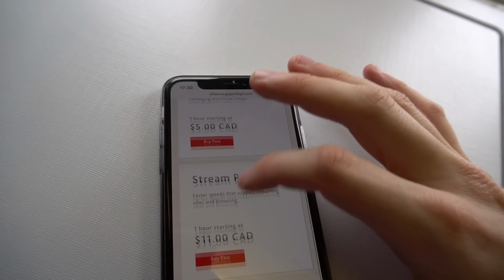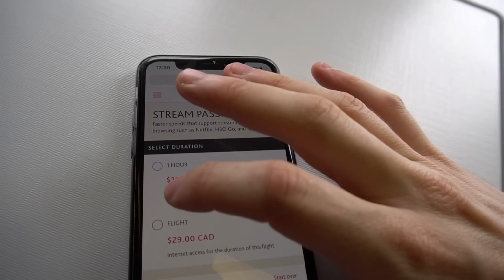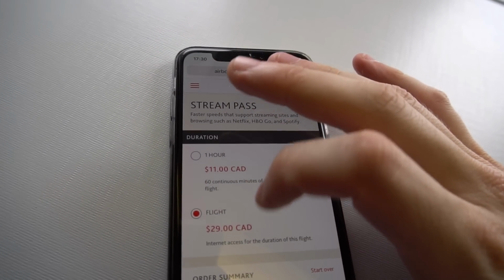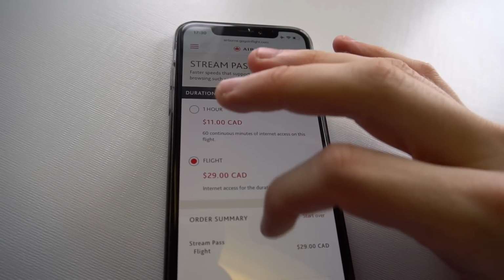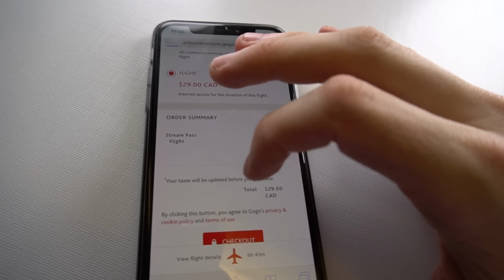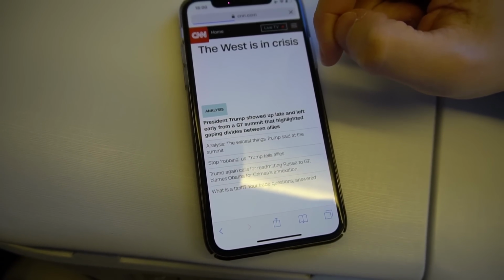While I'm waiting for my dinner, let's see what the internet options are on this flight. The plans differ in terms of speed and duration. You either pay for 1 hour or the whole flight. I paid 29 Canadian dollars for the fastest internet option available for the duration of the flight. Depending on the exchange rate, this is something like 22 US dollars. And the internet connection worked as promised.